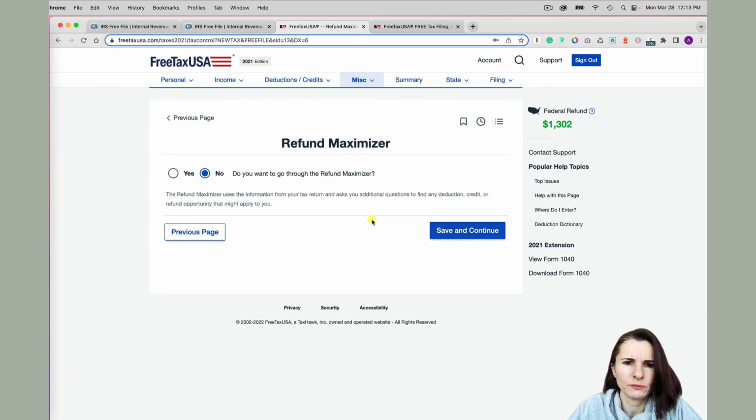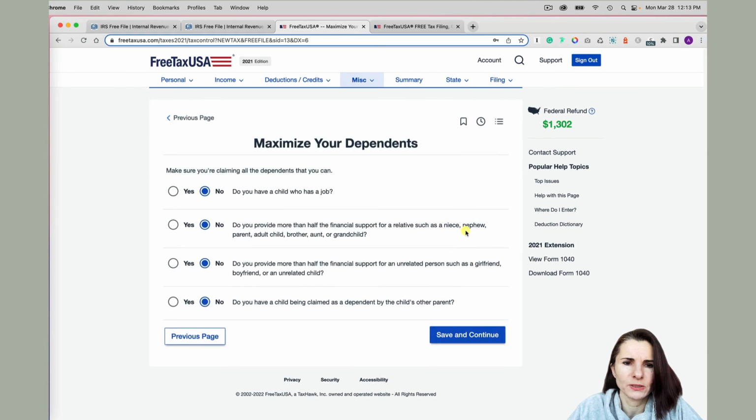Now it says Refund Maximizer. Do you want to go to Refund Maximizer? It will ask you some additional questions to deduct. I mean, if it's your first time, do it. Just go through it and see, because that may remind you of something that you forgot. It might remind you with a question that there's something you can qualify for. And that's one thing helpful with some of these software. If you're not familiar, you don't have to worry about knowing where to put things on a form. It just asks you questions and does that for you.